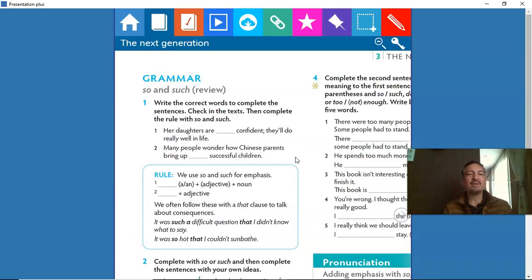So here in the book we have, write the correct words to complete the sentences. Check in the text. So we can find the answers in the texts that we read before. Then complete the rule with so and such. Let's take a look at number 1. Her daughters are confident. They'll do really well in life. So here, do I use such or so? Here we have confident, which is an adjective. Do we have an adjective and a noun? No, just an adjective. So we have to use so. Her daughters are so confident.